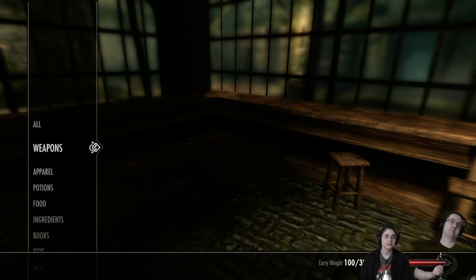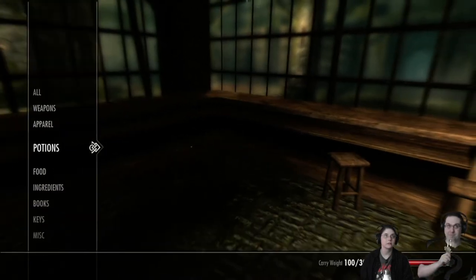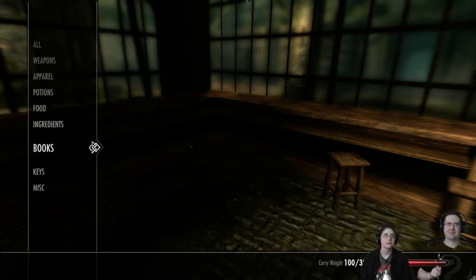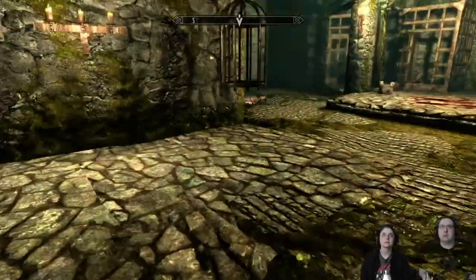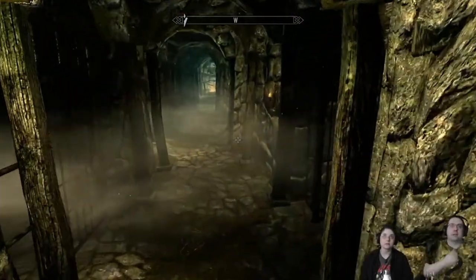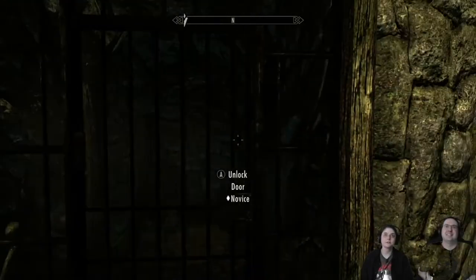Let's see. Weapons... I do not have a shield thing. Potion, the great book, keys, miscellaneous. Lockpick. Apparel? Oh, there we go. All right. This is the only other way. Yeah, no, okay, you were right. I guess you just have to go far enough down, then your compass will turn. Anything in there? Nope. I'll catch up to y'all eventually.